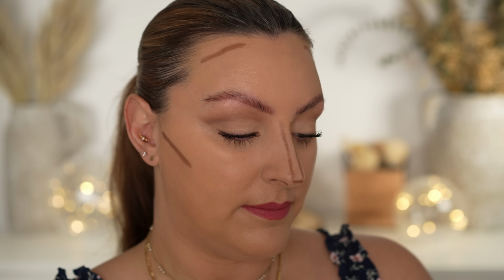But this is very idiot proof, because I made such a hash of applying it, but it's blended so nicely that it actually doesn't look bad now, even though I completely made a mess of it. So definitely idiot proof, beginner friendly, I would say. Again, just want to let you know, this is my melasma here. It's not the contour doing anything crazy.